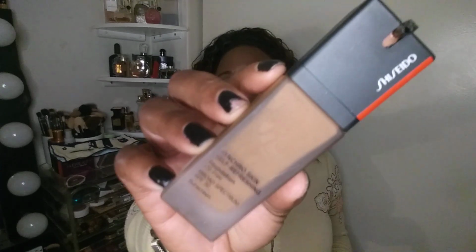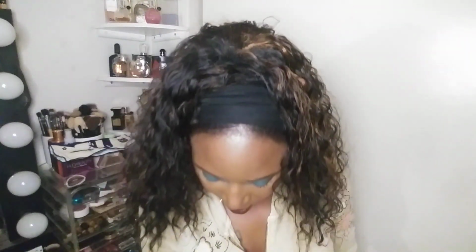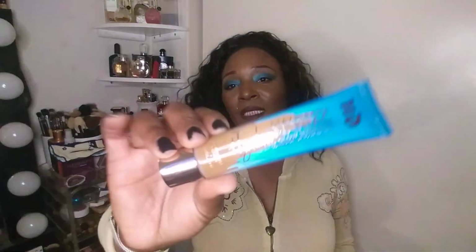Another foundation that I haven't used in a while that I need to bring out is the Shiseido Self-Refreshing Foundation. And that's what this looks like right here. This is a very nice foundation as well. Self-refreshing, so it makes you look very, very healthy. I really, really like this foundation right here. Another foundation that I have is the Hydromanic Tinted Glow Hydrator by Urban Decay. And this one is pretty nice too.